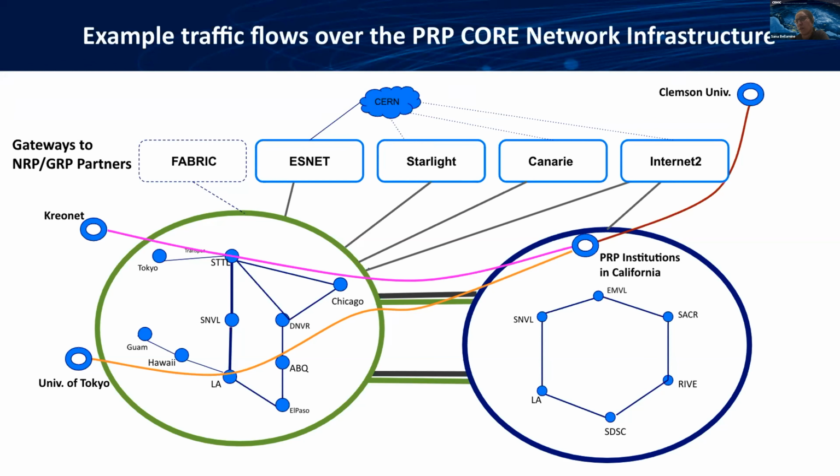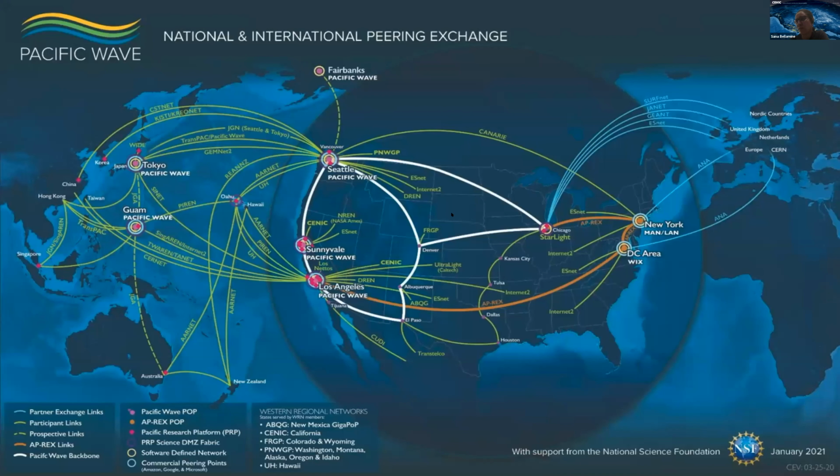So this is a high level view of some of the flows and how they go through the different networks supporting the PRP. My last slide is just for reference. This is a more detailed overview of the reach via Pacific Wave. These again are the core nodes in Los Angeles, Sunnyvale, Seattle, and the entities that connect to the different Pacific Wave nodes, the same national points of presence, and how they connect internationally. So thank you, and I think that's what I had for today.